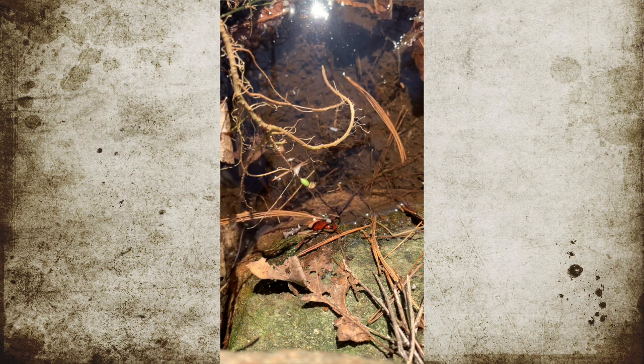So this one I was trying to catch while it was hiding underneath this rock, and my aim was to try to actually catch it and pick it up to show you guys actually what they look like. But he was being very skittish and hiding underneath this rock and being scared by me and by my phone.